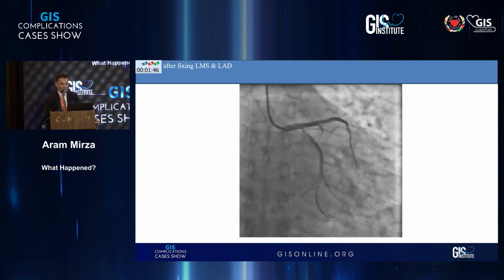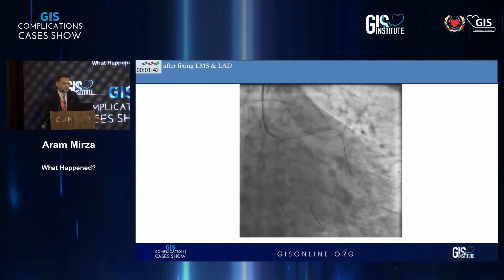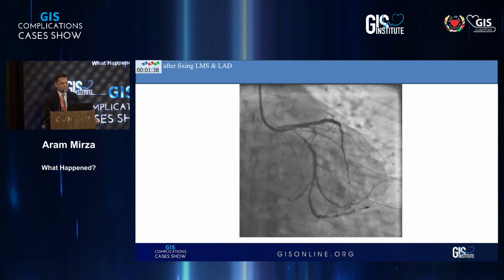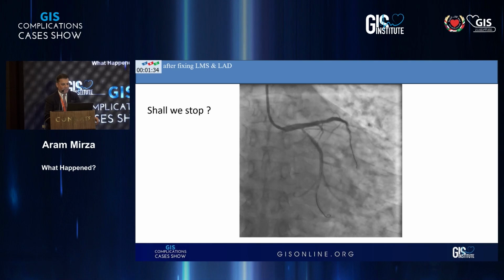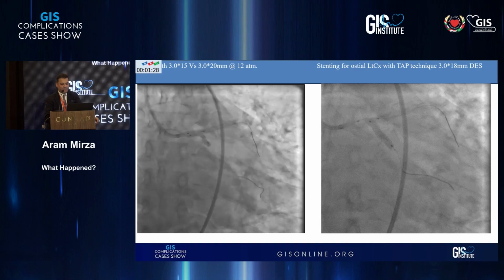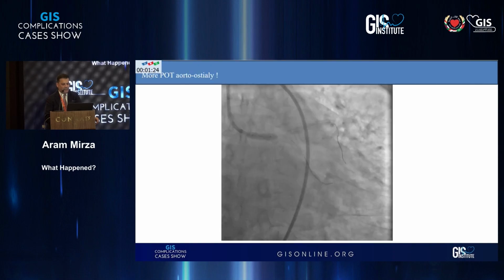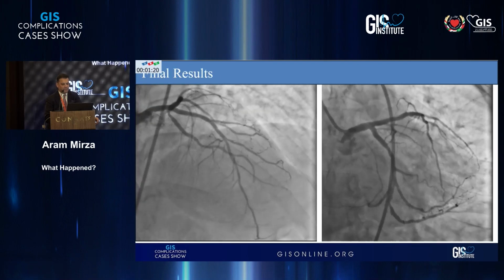We have TIMI 3 flow in the whole left system, but we have some pinching in the LCX. We know that this is dissected, and we don't have IVUS available at that time. That's why we had some discussion with colleagues: shall we stop? So we proceeded with stenting, using the normal TAP technique, and lastly we got this result, and this is the final result for the patient.